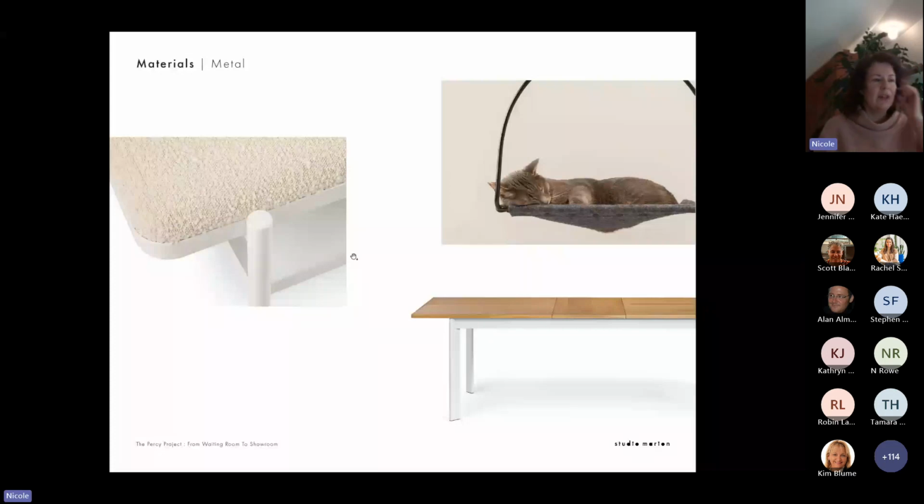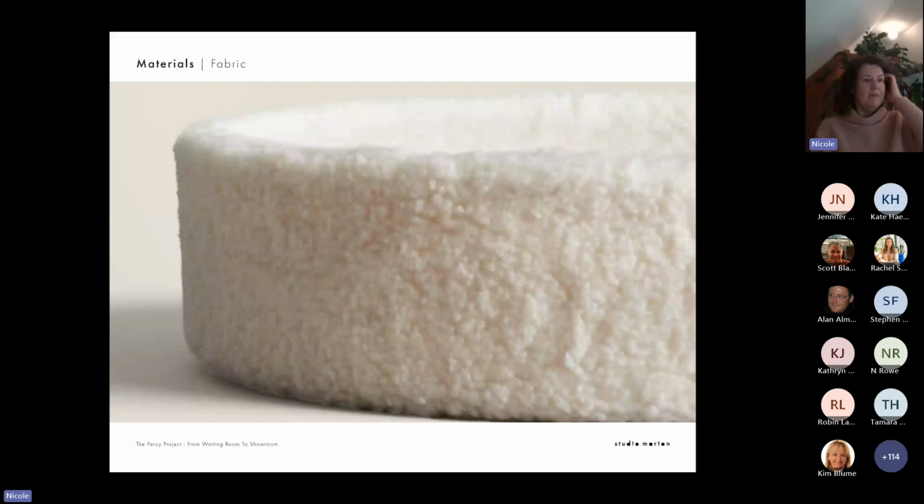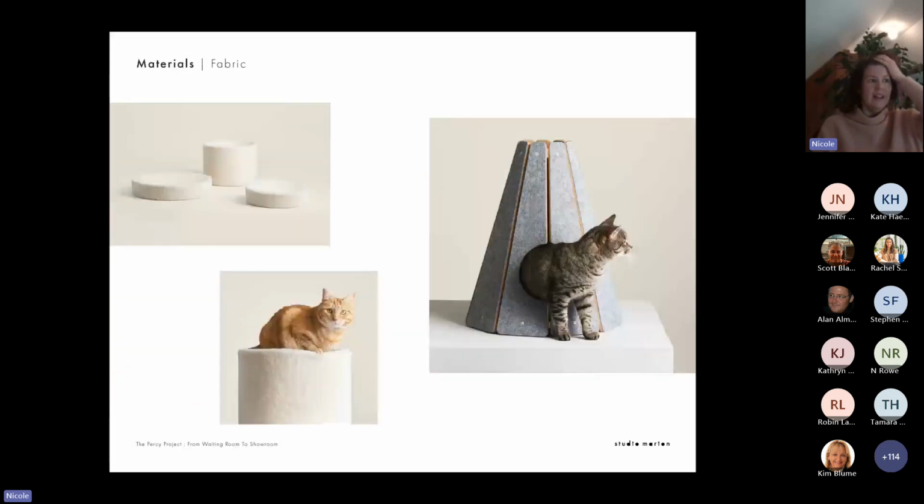Fabrics. I've certainly worked with a lot of upholstery fabrics, which is always really fun, but with these two cat projects, the fabrics became super important. On the left here, the entire project is fabric, so we had to make sure we had the right fabric to create these little sort of nesting pods for the cat. It has to be super durable. The one on the right is actually doubling as a scratching post, as well as a little sort of hideaway for a bed. For a cat.